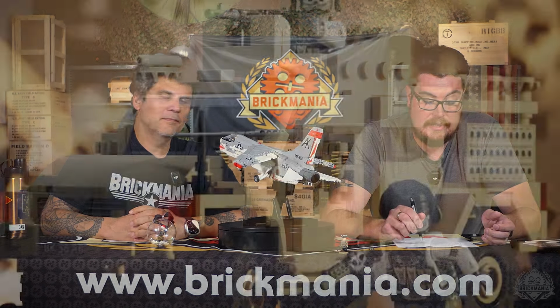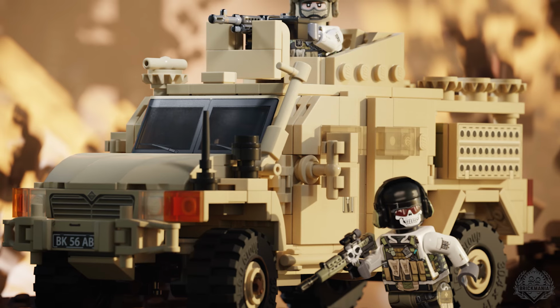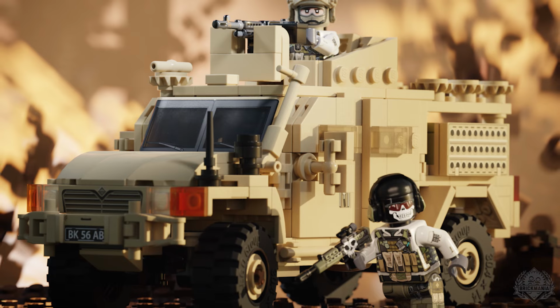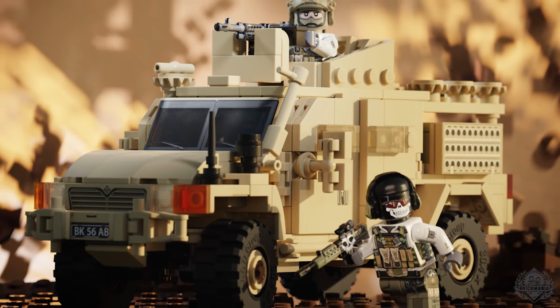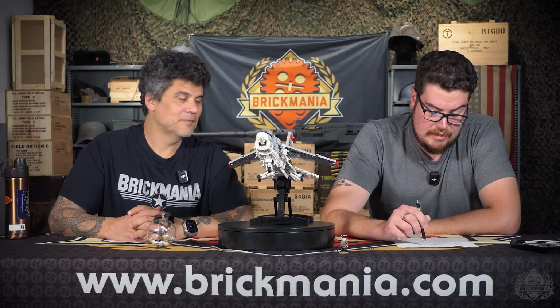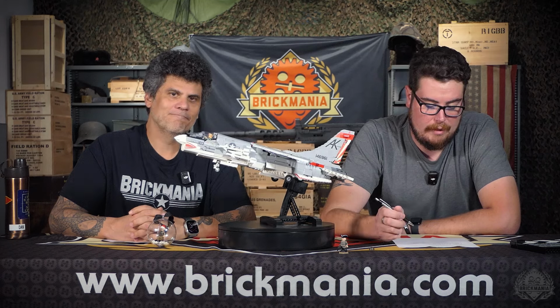And then we also have the Husky TSV, which is the British Armored Tactical Support Vehicle. Again, probably the final offering, at least for 2024. For sure, for this year. The rest of the schedule is full. Yeah, because of how close we're getting and all those already. Then we got some stuff that was previously pre-ordered, getting ready to ship, and then we've got an awesome little World War II themed Minifig Monday.